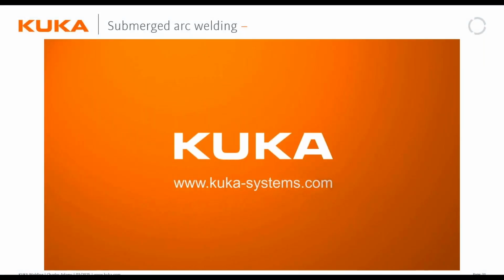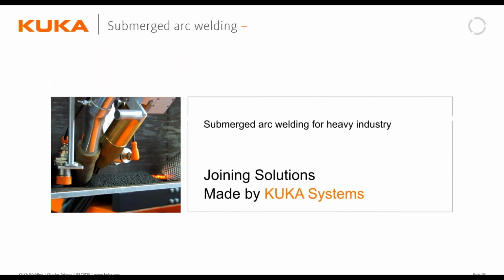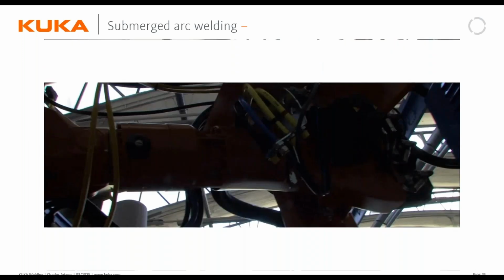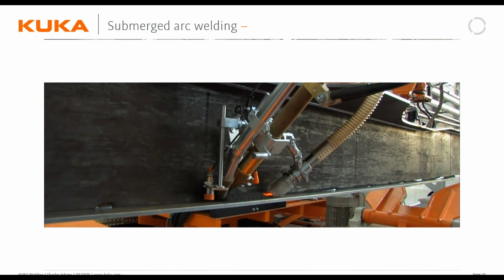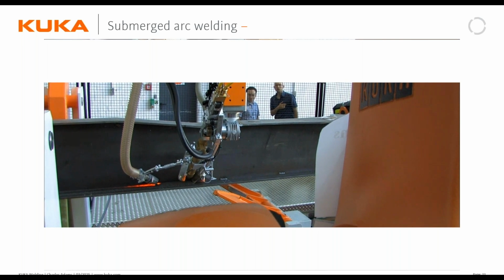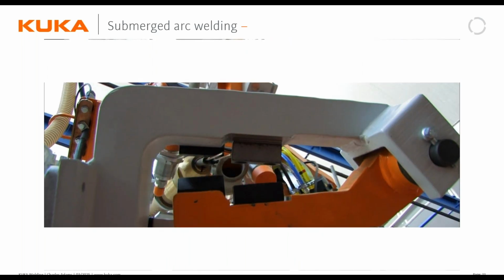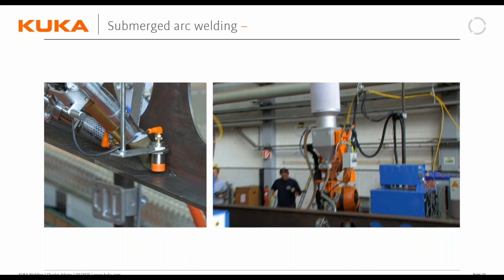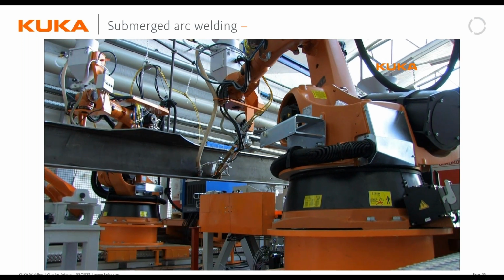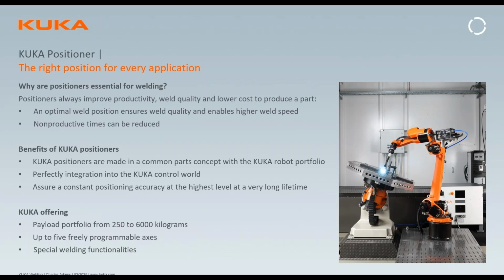Some other ones that you wouldn't see too often are very specific applications where you'd be doing submerged arc welding, typically heavy deposition. Right now we're doing a system with an integrator doing electroslag additive. Ultimately, the big point of this whole webinar is that we've been involved with a lot of different welding processes.